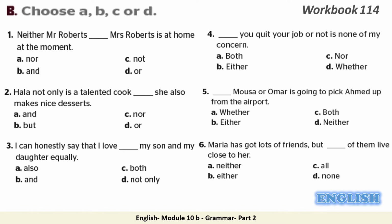Hello again. Done? Great. One: Neither Mr. Roberts nor his wife, Mrs. Roberts, is at home at the moment. Neither... nor, right, teacher. Two: Hannah not only is a talented cook, what else? She also makes nice desserts. Right. Very good. But also, she's not only a talented cook, but also she is so-and-so, or she makes so-and-so.